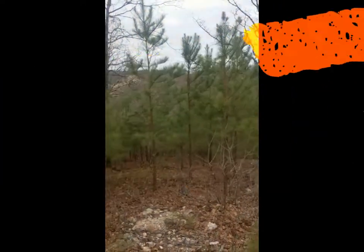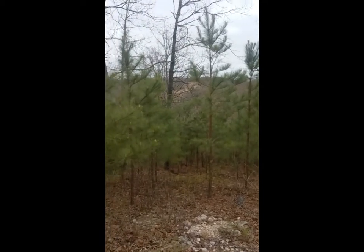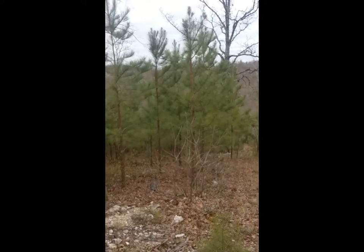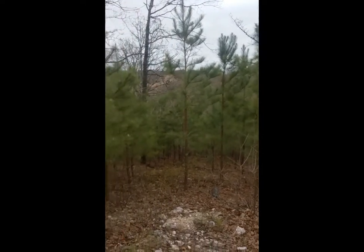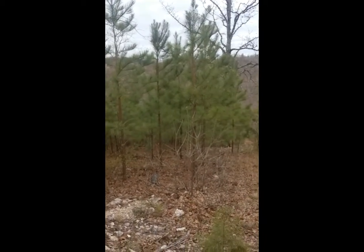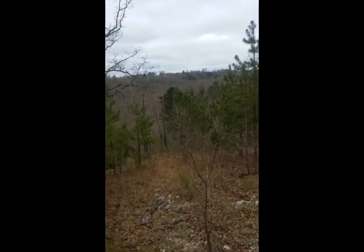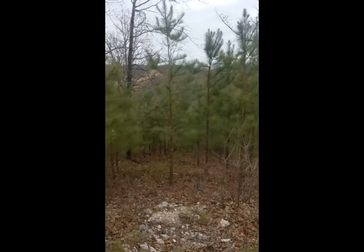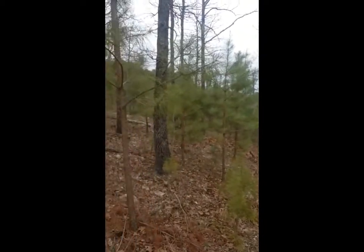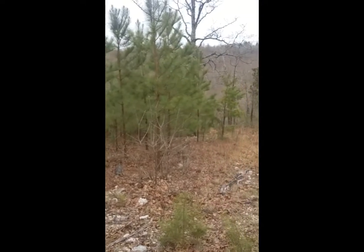These are the pines I planted in March of 2012. And they've put on some good height. You probably don't see it on this camera, but every once in a while there's a snowflake flying here. It's April 15th. It's a little bit later than snow should be falling. This is my little one pine stand I planted in 2012.